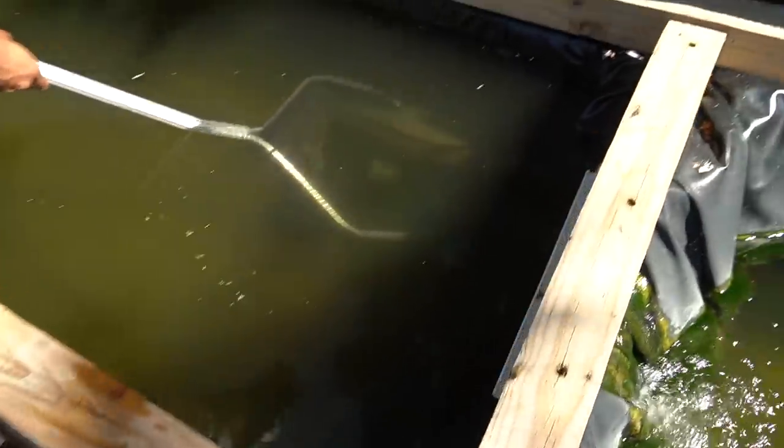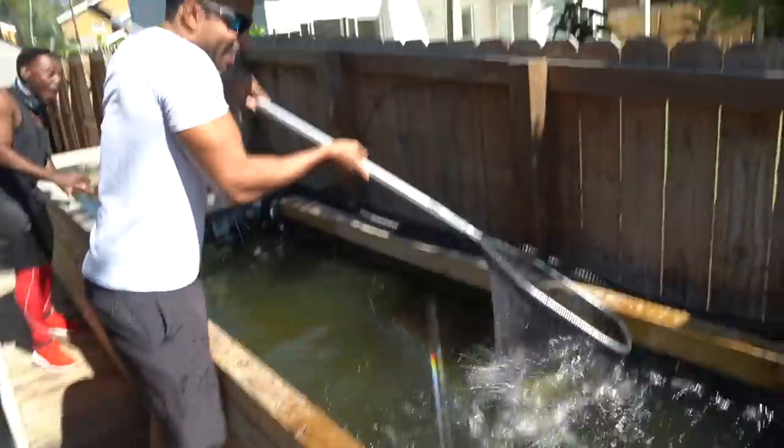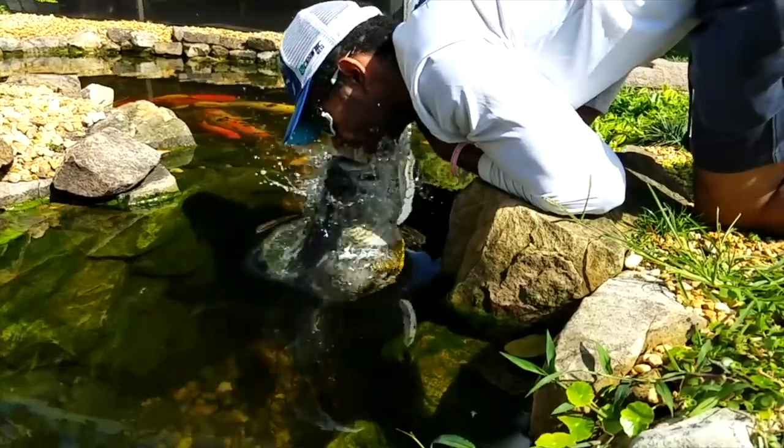Is that net big enough? No, it's not. Oh my God, Shamu, for real! Oh, wow! That's a largemouth bass. Ow, ow, ow, ow. You're beautiful. Let's catch him up. Woo!